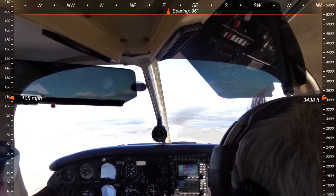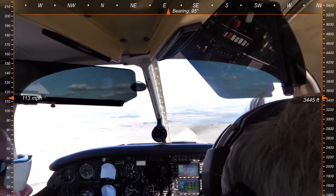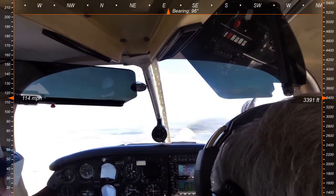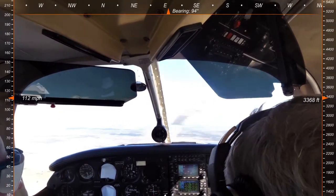Okay, so get stable, you're on 090. So do a 30, looking at this, when it's straight up. Okay. 90 degree turn to the left. Roll out 090. I mean 360.